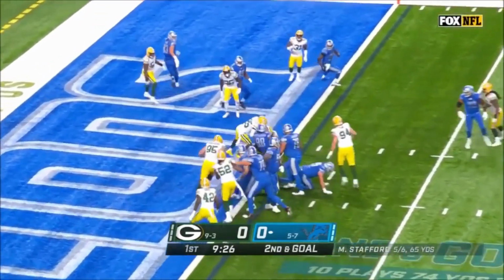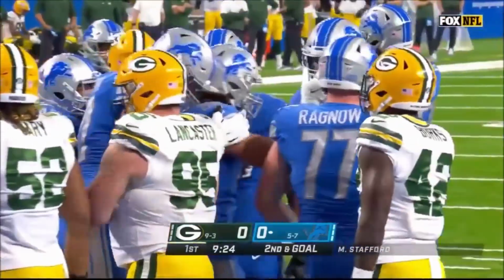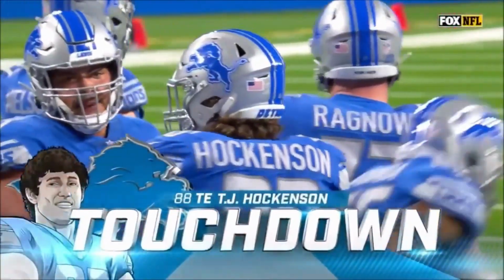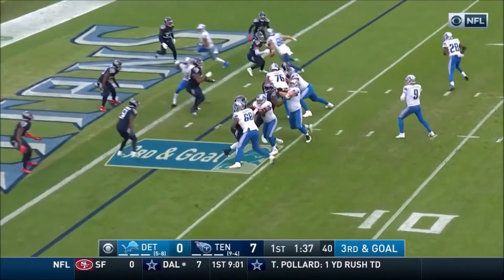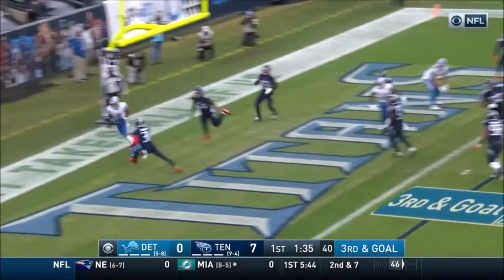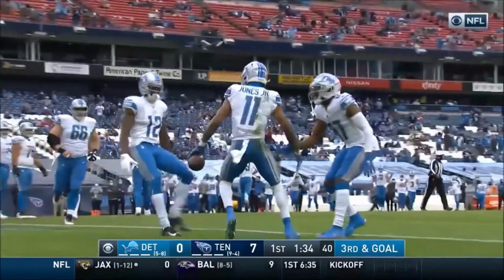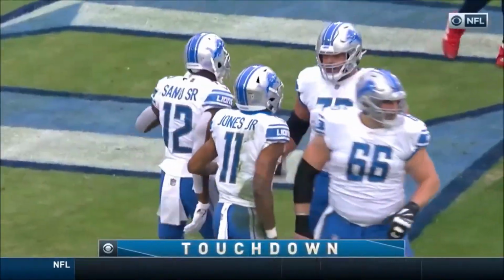Stafford with a little shovel inside to T.J. Hockenson. Touchdown, Lions. Where does Stafford go here on third and goal? Goes through his reads to the end zone. It's caught. Marvin Jones for the touchdown. And what an opening drive.